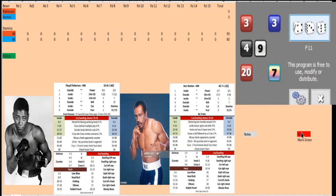3 and a 3. We'll see Norton going on the offensive from the inside. 49 from the inside. He snaps a couple jabs followed by a cross. 2 punches landed. And there will be no defense from Patterson, as that's higher than his defensive rating of 5. Minute 20 mark here in round number 1.